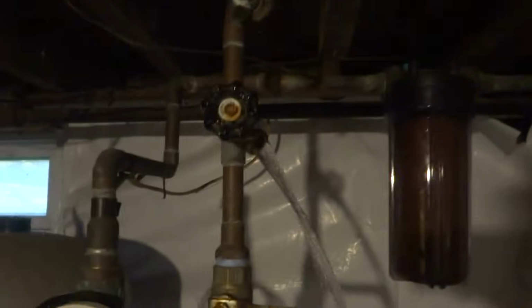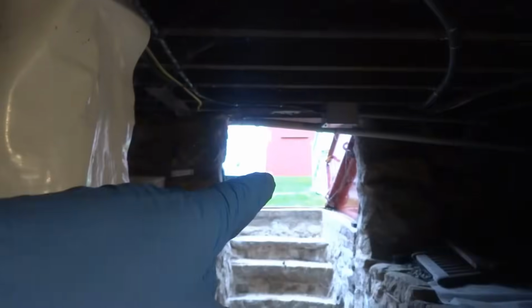Turn it off here. This goes out to the barn. There's a valve here. So this is off. We're gonna pressurize it here, going out to the barn.